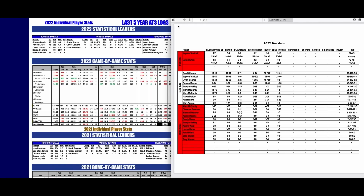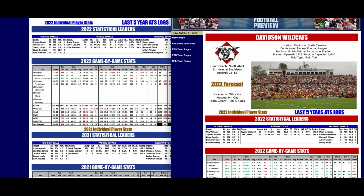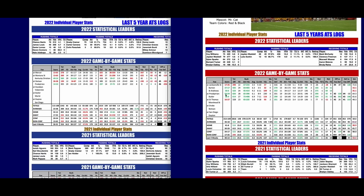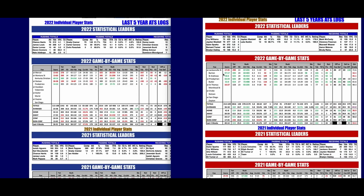Now, in the last game, it was mostly Waddle taking over against St. Thomas. St. Thomas was picked high in this conference, and it was an upset loss. When you look at the logs, you'll see Davidson was favored in that game and lost by 11. So they're off a disappointing loss. But Davidson was a preseason favorite to win this conference. They play in the Pioneer. And the preseason favorite was doing well.